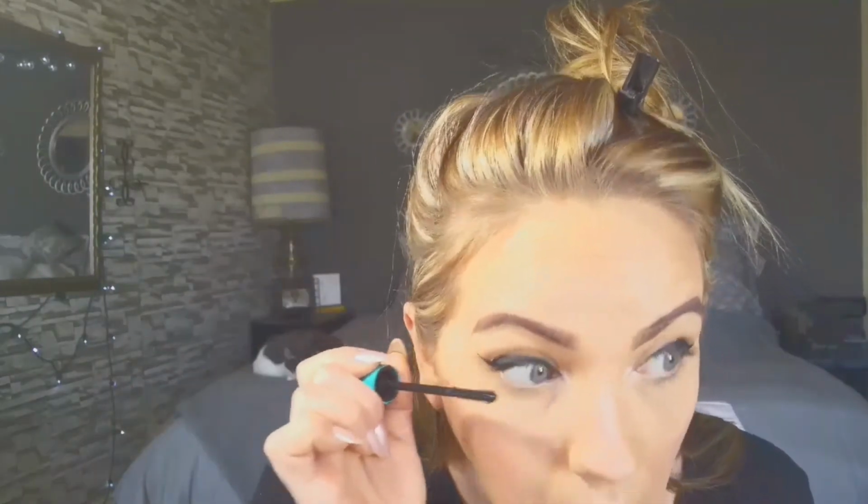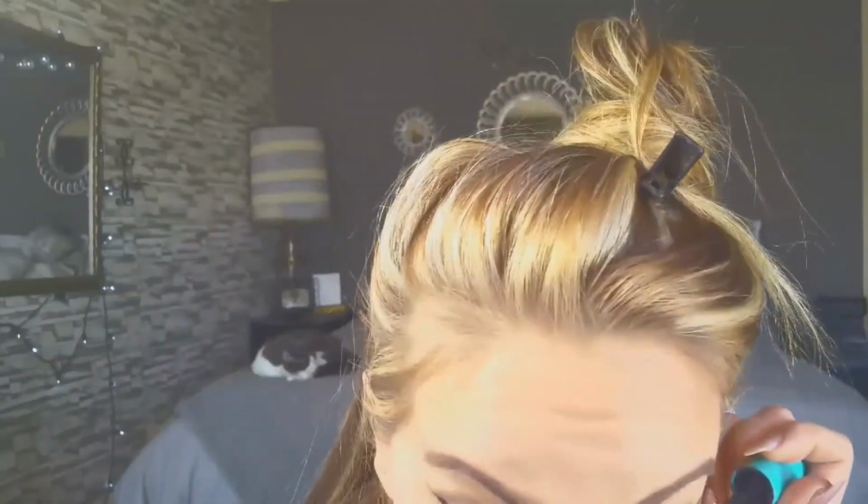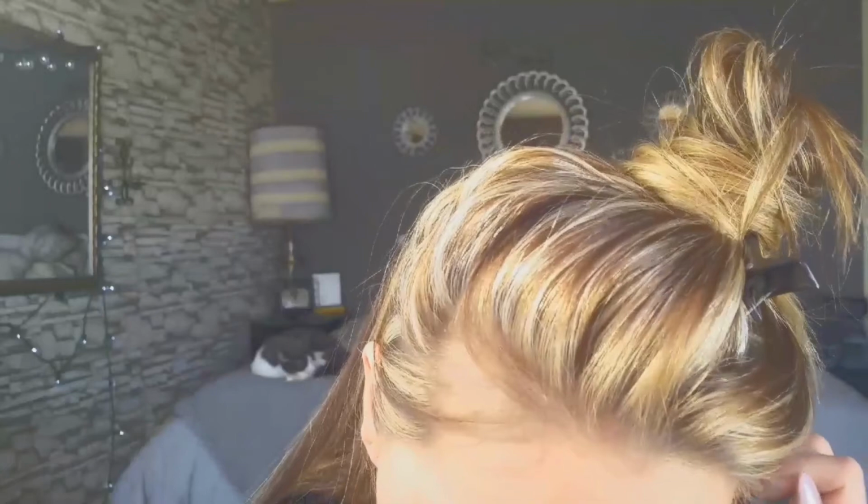Next step is mascara, and I like to use the CoverGirl Supersizer. Got ahead of myself, made a little mess. I just love that mascara. If you ever get a little mascara fallout, wait till it dries and then flick it off, and it'll be alright.